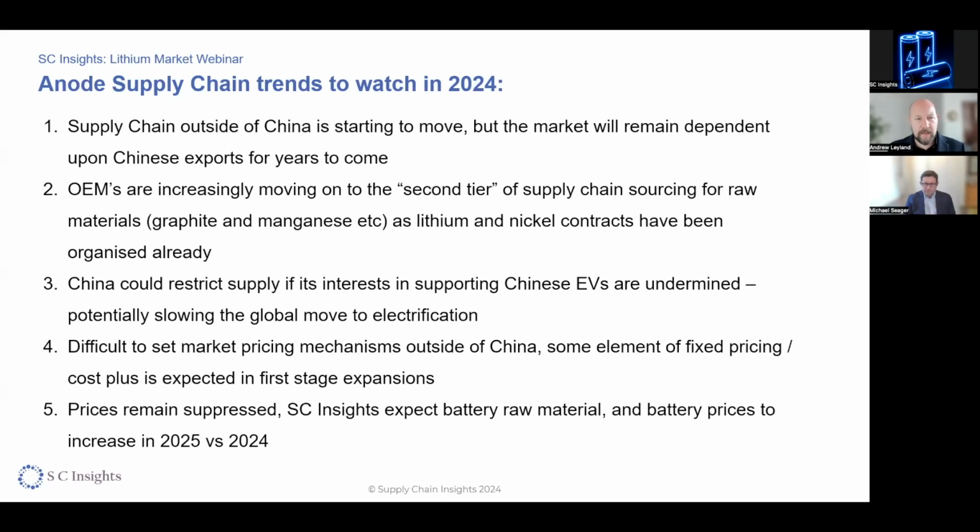One for you, Mike. Can you expand on the EU's CRMA, particularly which projects would likely be considered on the anode supply chain as strategic? Do you have any timeframes on when the legislation comes into force?